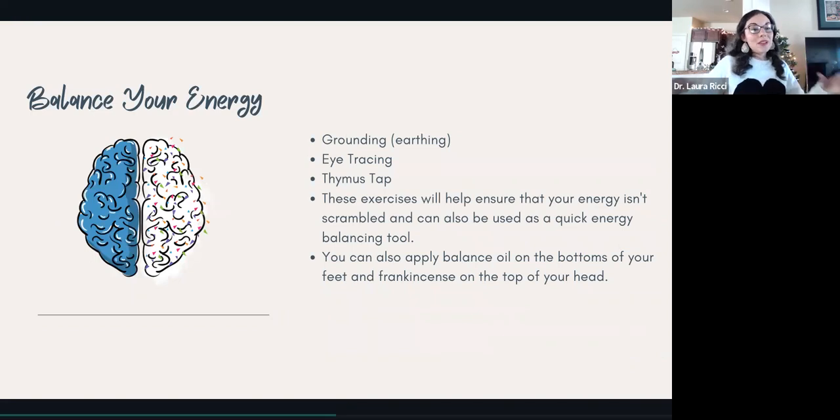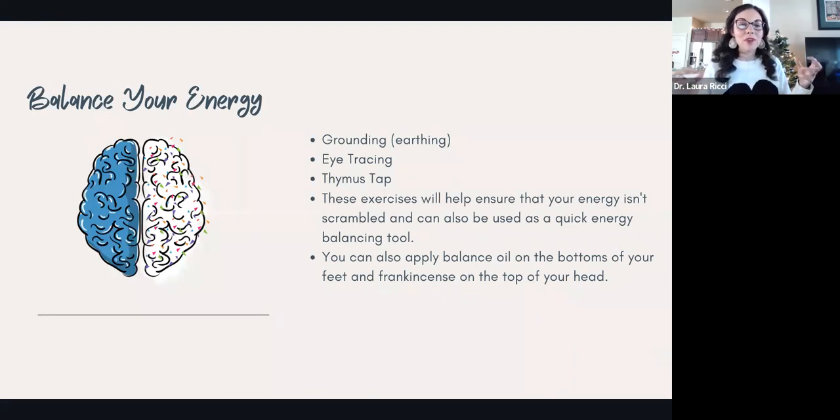So before we even start with muscle testing, it's important to balance your energy. You may have heard of grounding or earthing, like just putting your feet on the earth. We'll talk about that. I'll give you 2 little exercises that can help, but you could also use your oils. Balance oil is a grounding blend that you can put on the bottoms of your feet. That's a great thing to do every day to start your day and just ground in.